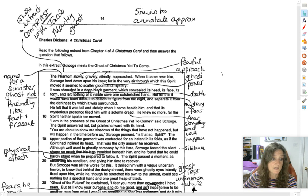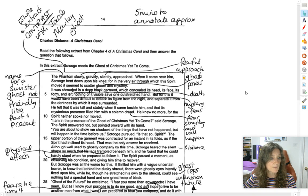So Scrooge is going to be scared of that. And the ghost has tremendous power over Scrooge, we find out. "When it came near him, Scrooge bent down upon his knee." So it's a powerful ghost. Either it scared Scrooge so much that he's almost crumbled, or its presence is so fearful that it's almost pressed him down. When you fall on a knee, that's also supplication, so it shows that you are submissive to that person. So Scrooge is definitely in a very weakened position compared to the Phantom. Okay, and then we go on. You can see I haven't annotated this, but you easily could: "the very air through which the spirit moved, it seemed to scatter gloom and misery."